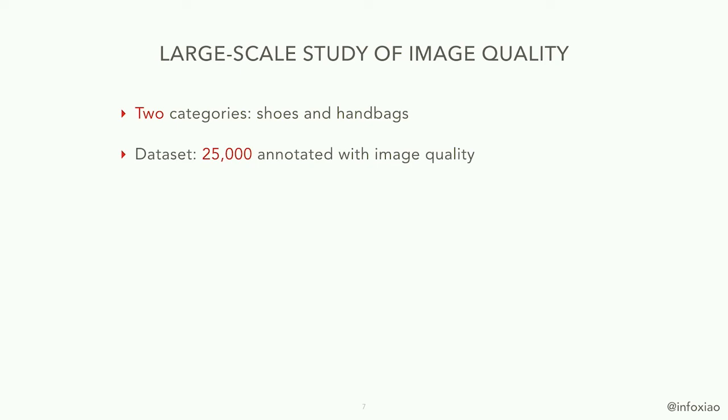In particular, we conducted a large-scale study of image quality, looking at mainly two categories, shoes and handbags, because they're popular and easy to study with computer vision. And second, we constructed a dataset and annotated it with image quality labels from crowd workers, asking these human raters to rate the image quality and how attractive those images are. And then we modeled and conducted analysis as well as user experiments in understanding how image quality affects marketplace outcomes. So there are three main takeaways from the results.